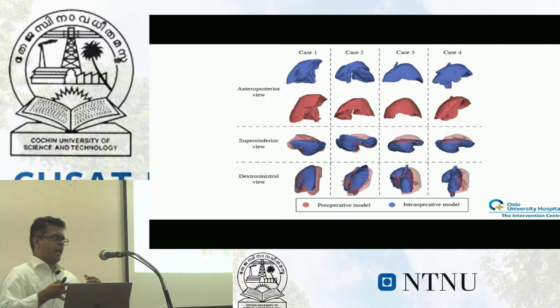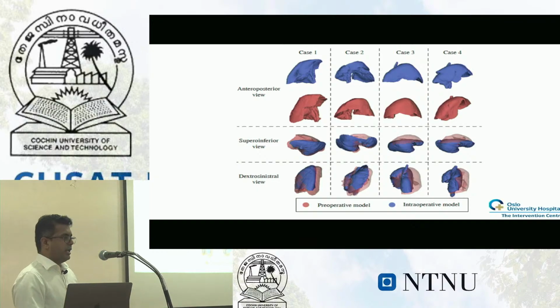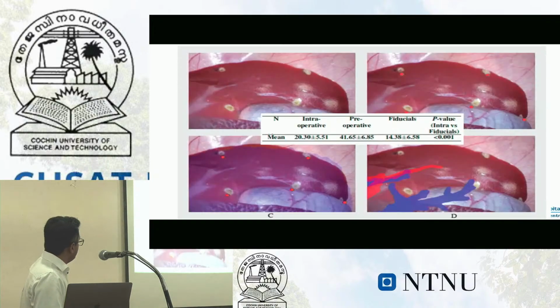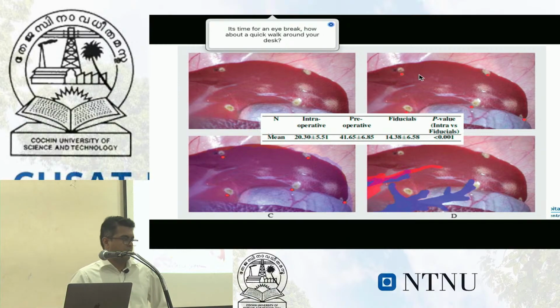So you cannot just take in the preoperative images, because there's a lot of change, and you need to do some really good registration of that. And what you could see is that there was a big error. But you could still bring it down by half with intraoperative images.